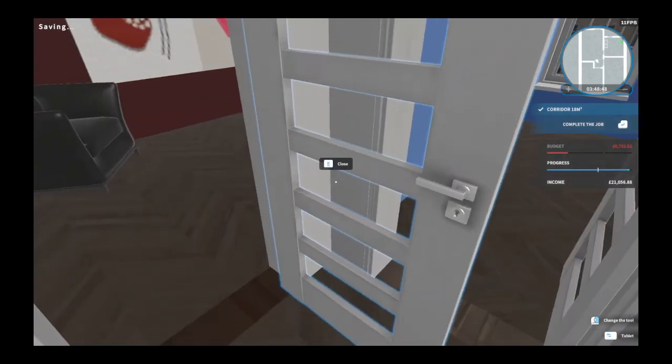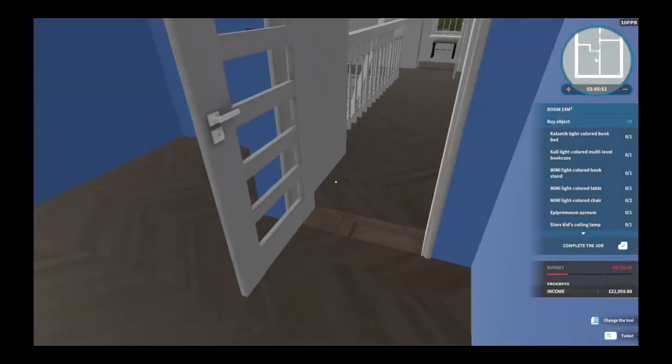Very, very quick off the mark. Don't you just love it? Yep, I do as well.